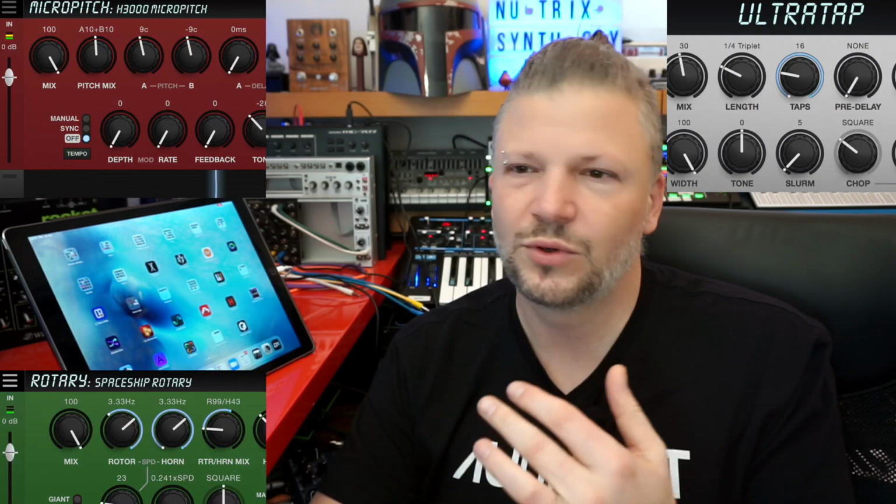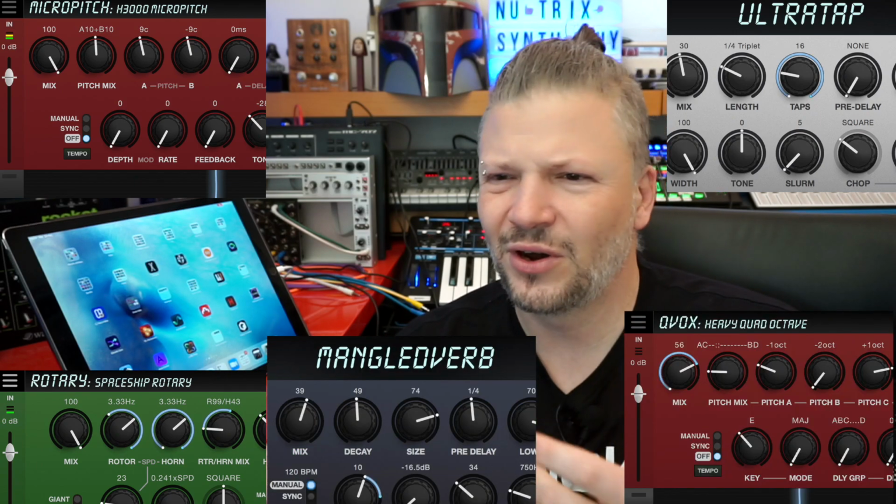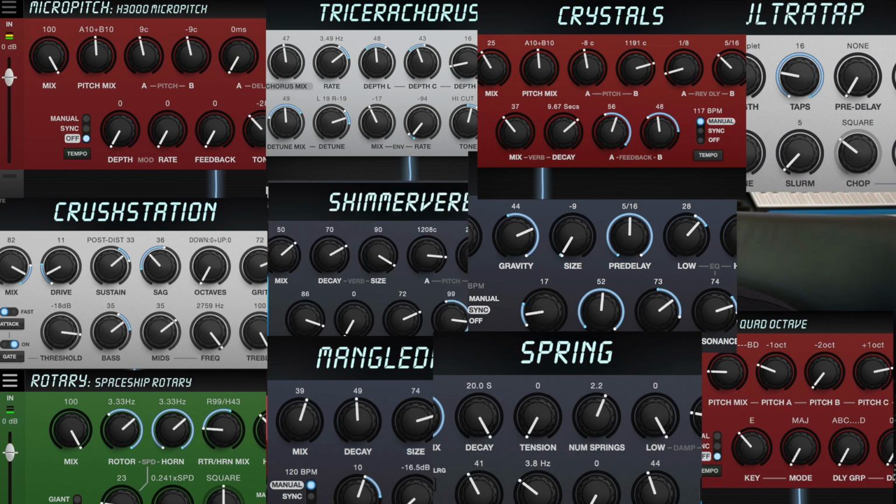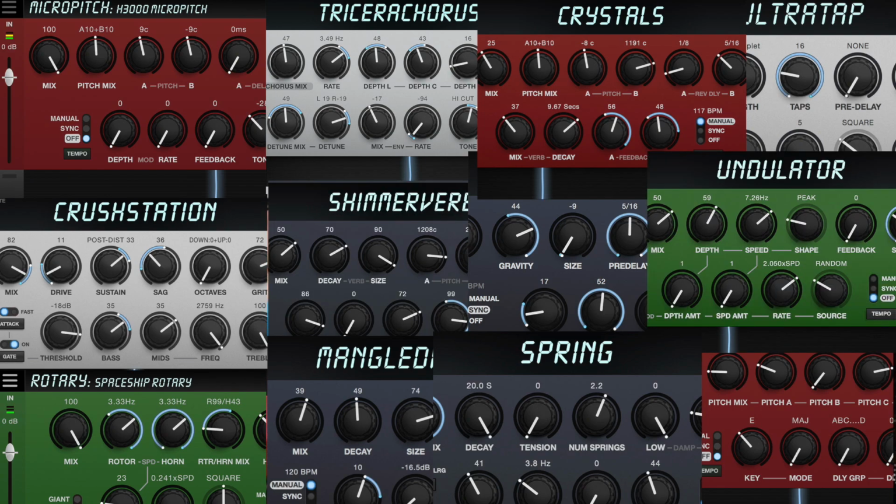They have the MicroPitch, the UltraTap, the Rotary, the Mangle Verb, the Q-Vox, the Tricerachorus, the Crystals, the Shimmer Verb, and the Undulator. I mean, they've got all of that. Root, you can do a lot of texturing with that. You play with dynamics with that. It's kind of a compressor expander, and you've got this texture coming out of Root.